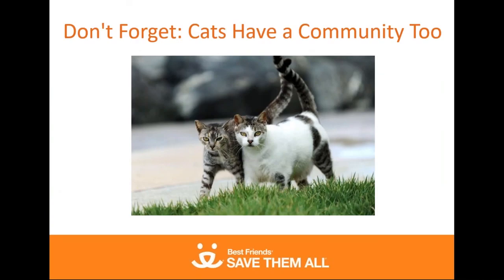And then it's also really important to remember that cats actually have a community too. And it's a fact that we often overlook, not only that the people in the community care about the cats, but also the other cats care about the cats. I know a lot of people think cats are solitary, right? But we know that they're not a pack of dogs. Dogs are pack animals. They like to get together and do things. But cats do form strong social bonds to other cats.